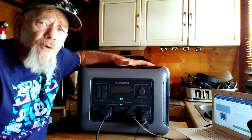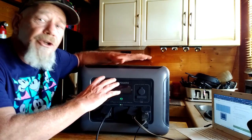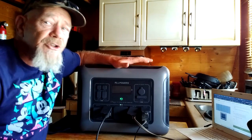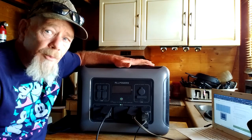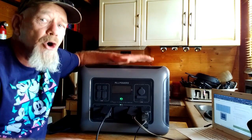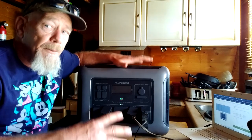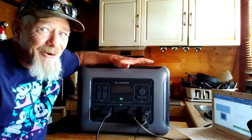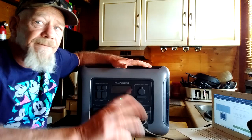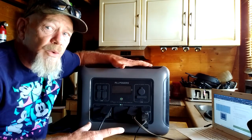Because this has a LiFePO4 battery in it, it does not off gas. There's no acid involved, no smell, no fumes, and it's extremely quiet. So you can use this inside your home, where you can't use a gas generator. It wouldn't be safe to use a gas generator in your home. You can use one of these power stations right in your home to run your appliances. That makes it better than a gas generator by a long way, because there's no carbon monoxide involved, no gas involved, and all you'd have to do is just recharge it and then use it whenever you need it.